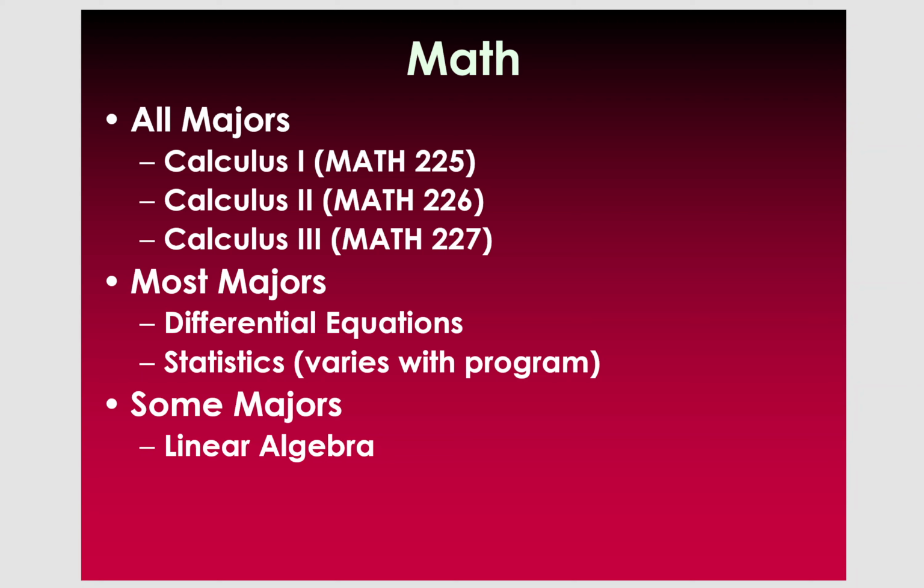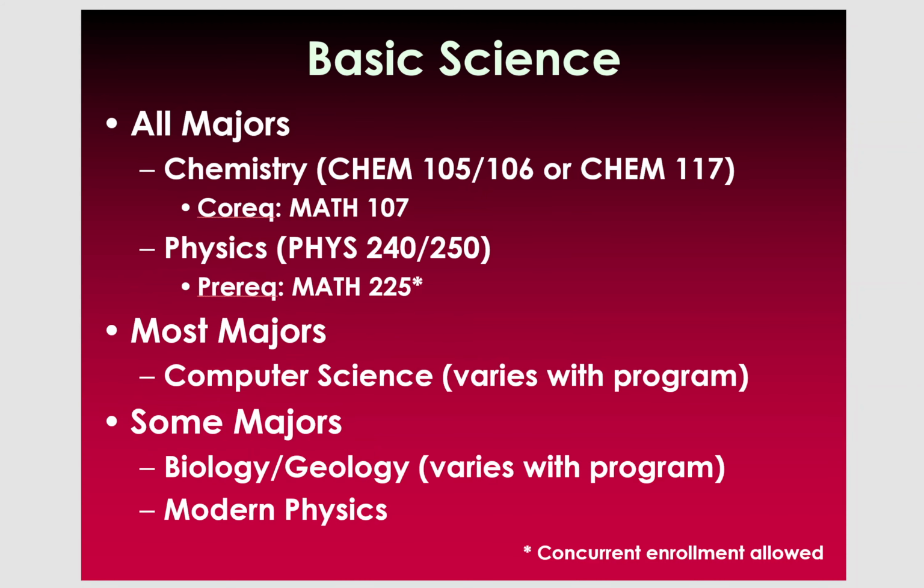And some majors actually have one other course of linear algebra. So you're talking almost 3 years of math that you'll need to take, which I think makes sense because engineering really is just applied math. Okay, and applied math and science.